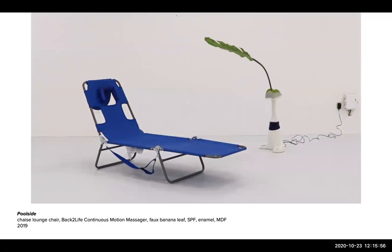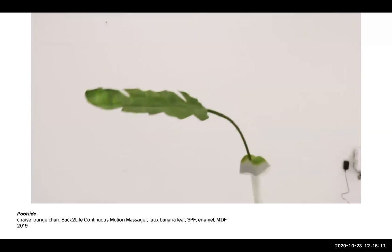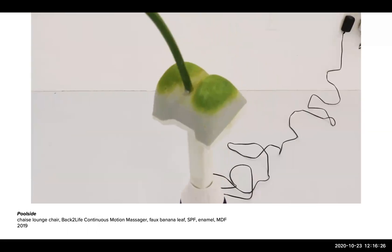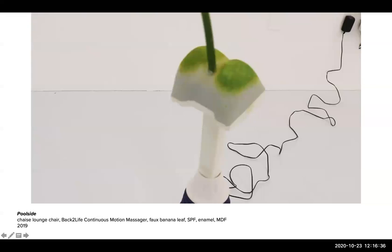I really liked this idea of having a machine fan you as if they were adoring you and pampering you. Sometimes they got kind of suggestive in weird ways, but I really like that. You get the point.